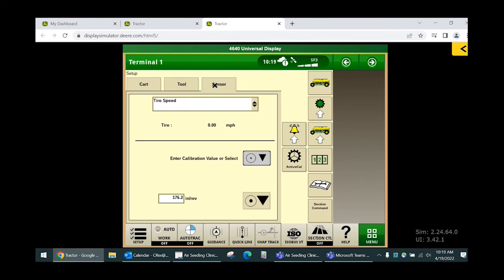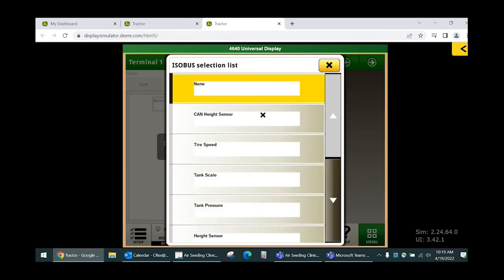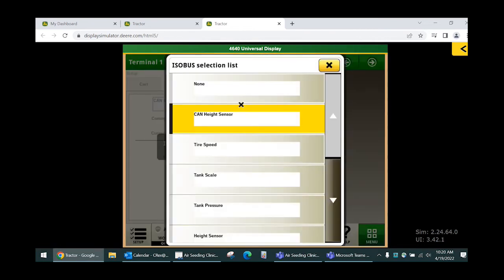In the C-Series cart, when we open that up under sensor, now all of a sudden we start to see a whole lot more information. So that's the can height sensor, making my choice there, knowing that I do need that can height sensor. Now I can either have that set up as a common threshold, so a common turn on and off or start stop. It'll give you your current tool height. If I take that check mark out of there, then you can start separating those as a start and a stop. So that's under can height sensor.